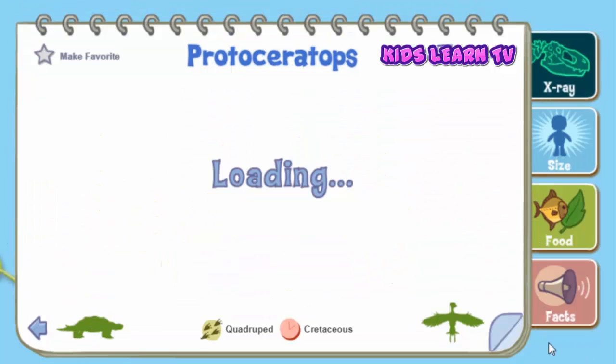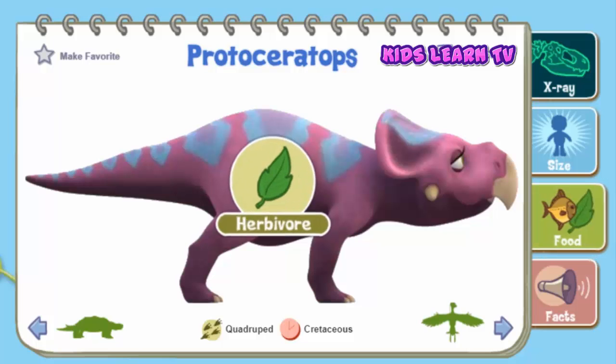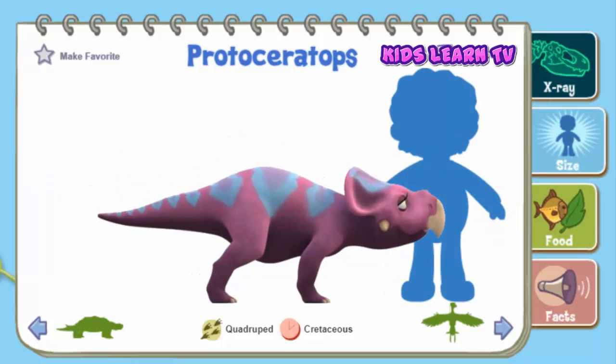Protoceratops. Protoceratops was a ceratopsian dinosaur that lived in Asia during the Cretaceous time period. Protoceratops was a plant-eating herbivore. This animal was about 1 kid tall.